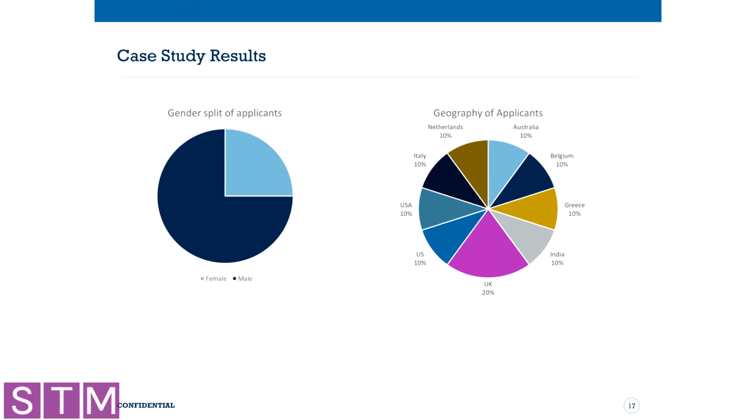We had applications from 8 countries, with a much more even distribution of countries, although they are still decidedly Western in nature. And of these applicants, people from Australia, Belgium, UK, US, Italy, and the Netherlands were invited to interview, but no applicants from India or Greece were invited.